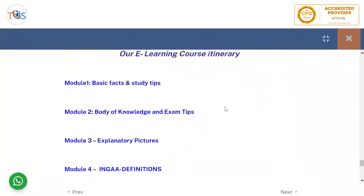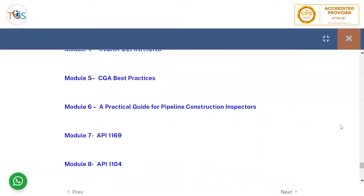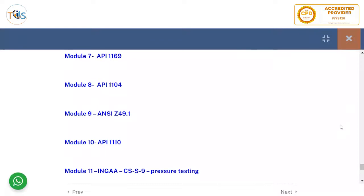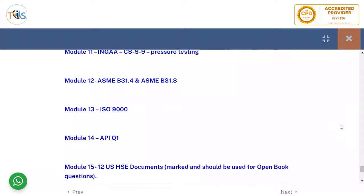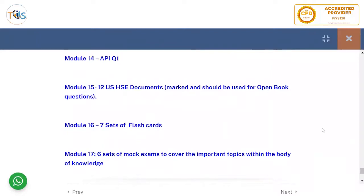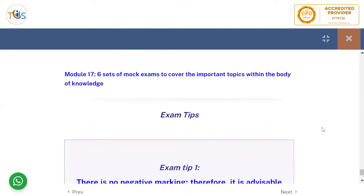Our e-learning course itinerary: Module 1, basic facts and study tips. Module 2, body of knowledge and exam tips. Module 3, explanatory pictures, INGAA definitions, CGA best practices, a practical guide for pipeline construction inspectors, API 1169, API 1104, ANSI Z49.1, API 1110, INGAA CSS9 pressure testing, ASME B31.4, B31.8, ISO 9001, API Q1, 12 US HSC documents marked and to be used for open book questions, 7 sets of flashcards, and 6 sets of mock exams to cover the important topics within the body of knowledge.